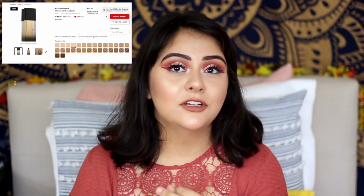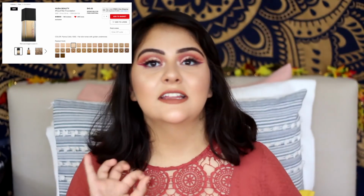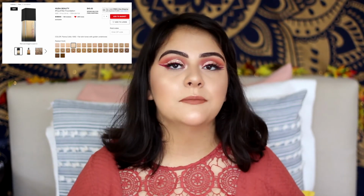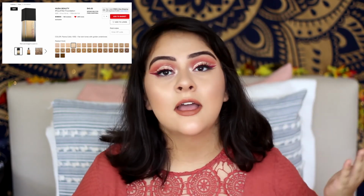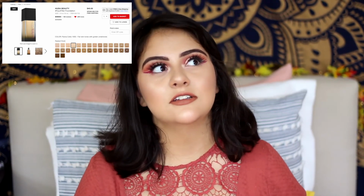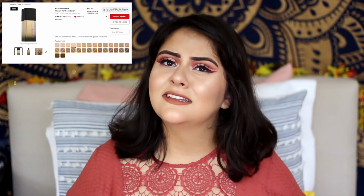I found a really, really good match for me, and it's a Milani Conceal and Perfect in the shade number 4. That shade is the complete match to my skin, and it's great. But it's so hard to find a foundation with my undertone because I am olive tone, but my skin tone is light. It's not dark. I mean, it's not light either. It's like medium to light. But most olive skin tones are dark, and they don't cater to lighter olive skin tones, and it just really makes me mad because I thought Huda, she was bragging so much about how big her range selection was, and I didn't see anything for olive skin tones.